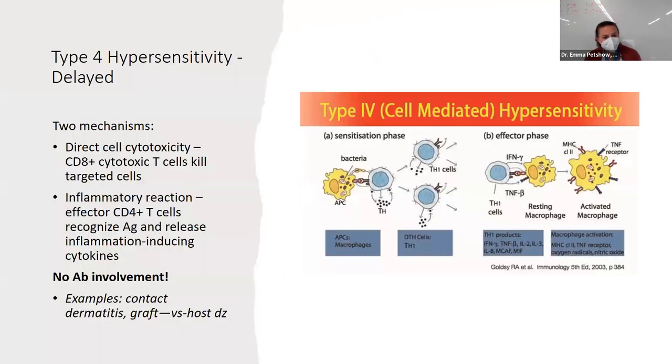And then our last, type 4 hypersensitivity, this is the only one that's not antibody mediated, right? Type 1 had antibodies, they were just IgE antibodies, triggered eosinophils. Type 2 and type 3 were both antibody mediated. Type 3 had a complex, type 2 did not. Type 4 hypersensitivity, there are two main mechanisms that occur. The first is direct cell cytotoxicity with our CD8 T cells, our cytotoxic T cells. They're going to come in and kill targeted cells.